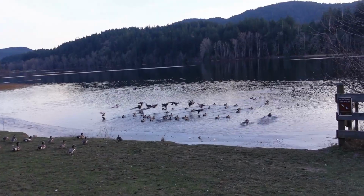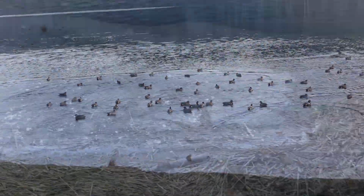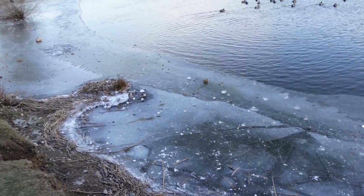I think what I told you was I was gonna head out to that lake and show you some of this ice, this cold weather here in Washington. It's really hit us pretty good right now, so let's go take a look at that lake and check things out. There they go, the ducks are flying away. Look at that. Here's a look at all this ice here along the shoreline.